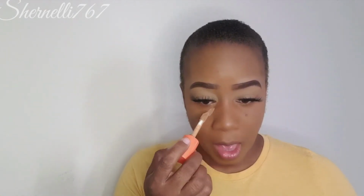So it definitely didn't highlight for me, but it really gave me that nice coverage underneath my eye. You can see it defines my nose area and my cupid's bow very nicely. So now I'm just going to add just a little bit of highlight underneath my eye. And then I am taking my JUVIASPLACE concealer in number 13. For that, I just want to highlight my nose, just a little dab on my lips, and then that's it.